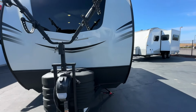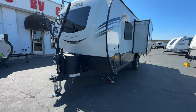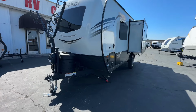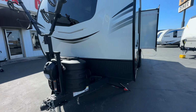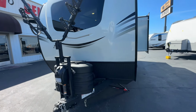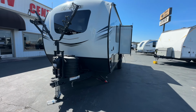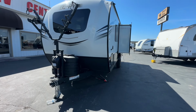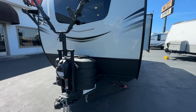Okay, now, Flagstaff E-Pro and Rockwood Geo-Pro are the identical trailer with different stickers. Period, end of report. Now, I tend to lean towards the Flagstaff just because I like the look of the exterior a little bit better than I like the Rockwood. But outside of that, it's identical. Frameless windows, all the options are the same.